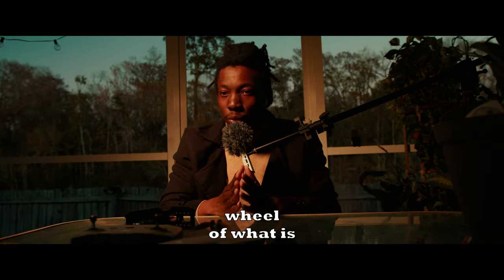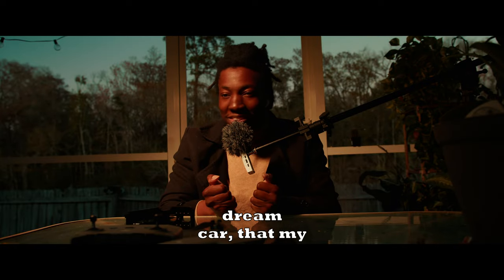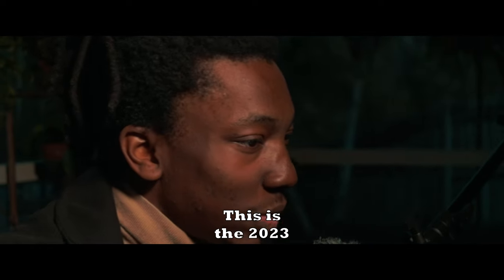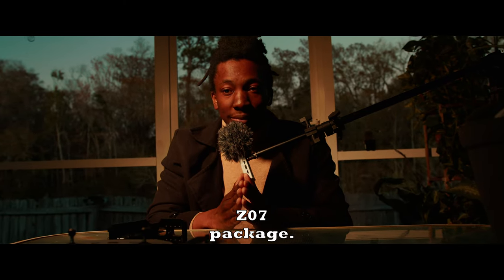But here we are, finally caught up to today, with me behind the wheel of what is now officially my dream car that my friends at Chevy Performance decided to tease me with. This is the 2023 Chevrolet Corvette Z06 3LZ with the Z07 package.